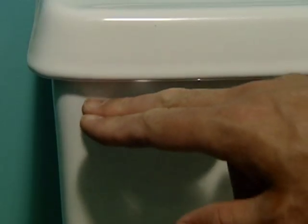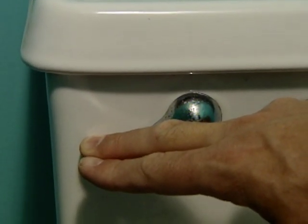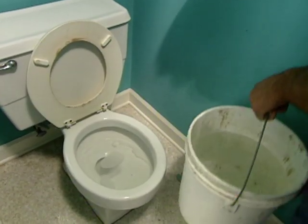Well, Danny, it's very easy. All you need is a common household drinking straw. Here's what you need to do. Let me take you through step by step. First, pull the toilet. To do that, you want to make sure the water supply is off. Then you want to drain the water that's in the toilet right now. Flush, let it drain. Then you need to get the water out of the bowl.